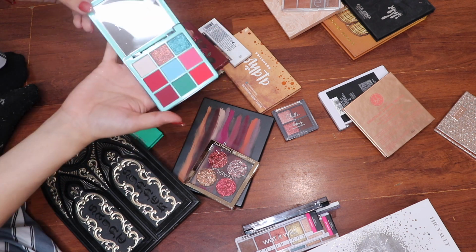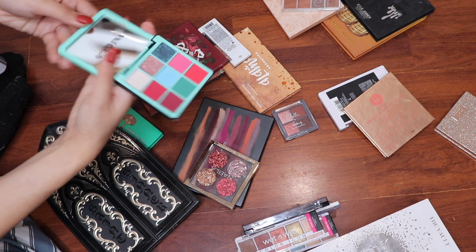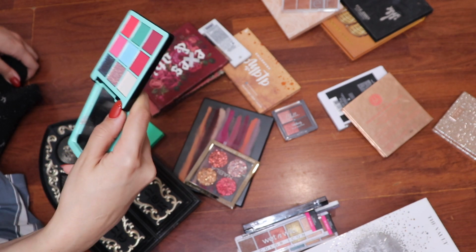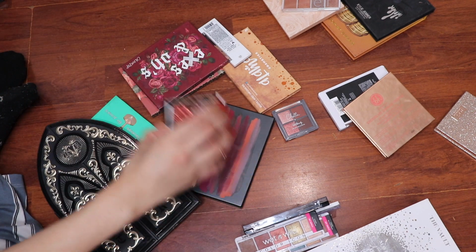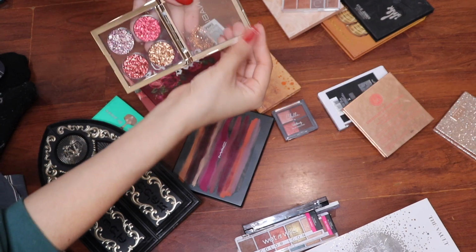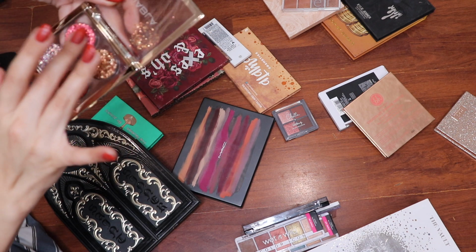I have this eyeshadow by Anastasia Beverly Hills. It's the Norvina collection. But do I see myself using these colors? Like, no, but I'm just gonna think about this one. This glitter eyeshadow palette by Nabla. Again, it's very unique. Do I ever use any of these? No, but maybe someday I might.